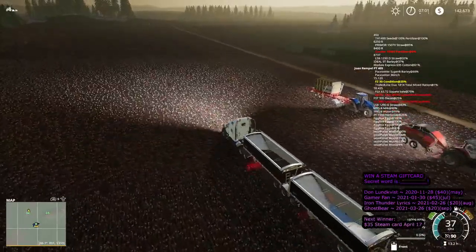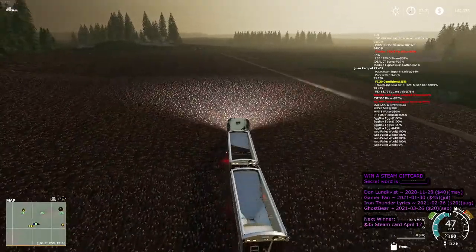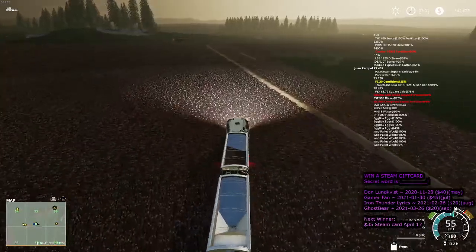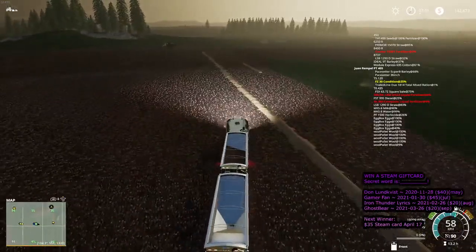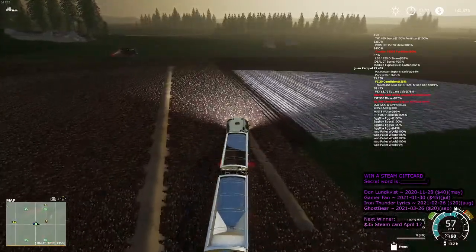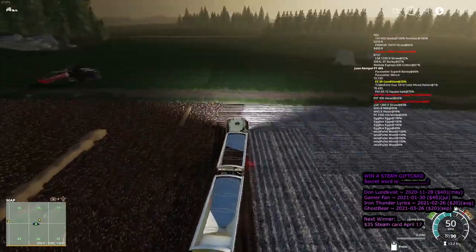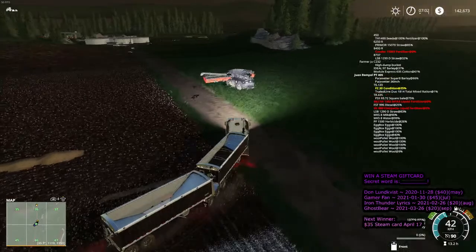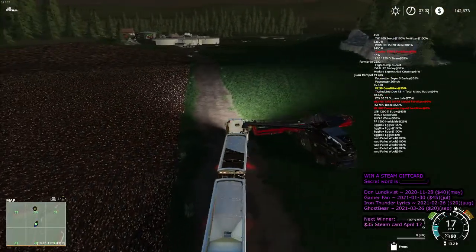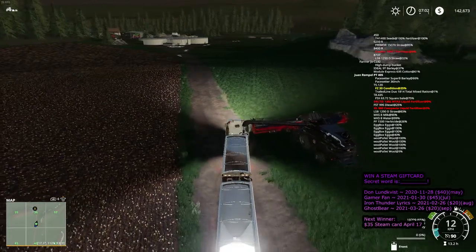What's that? Yep, shingles. Yep, haul a lot of shingles back from Portland. Recently, we've hauled a lot of wood pellets down to Sandpoint, Idaho. Apparently, I'm not close enough.